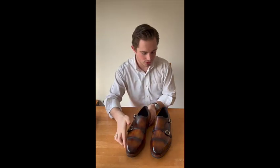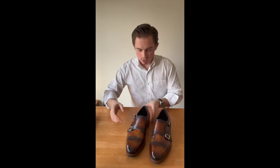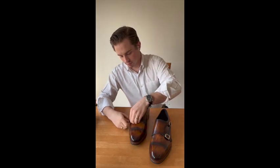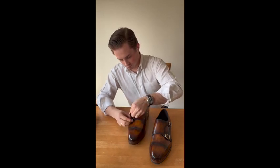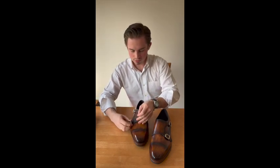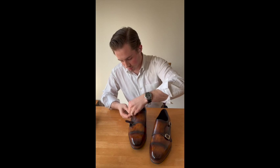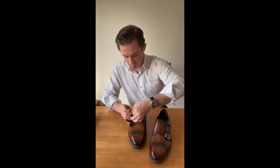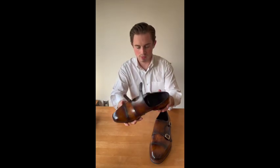Let's see. Finish taking these out. So the buckles are pretty nice quality here. Take one out and let you see how that looks. Of course, mounted on elastic there, and they really are pretty easy to use compared to some of the different double and single monks that I've dealt with in the past. Leather's pretty soft for being fresh out of the box. So these are a pretty sharp pair of shoes.